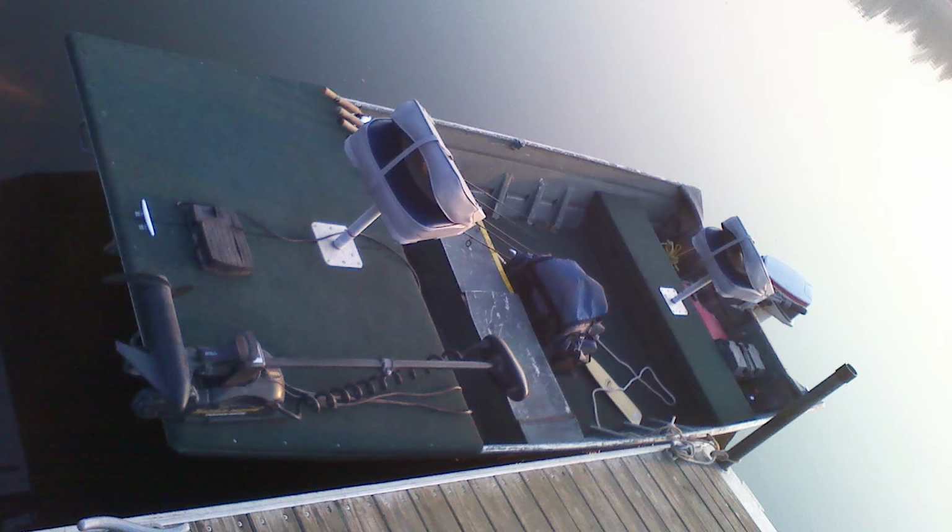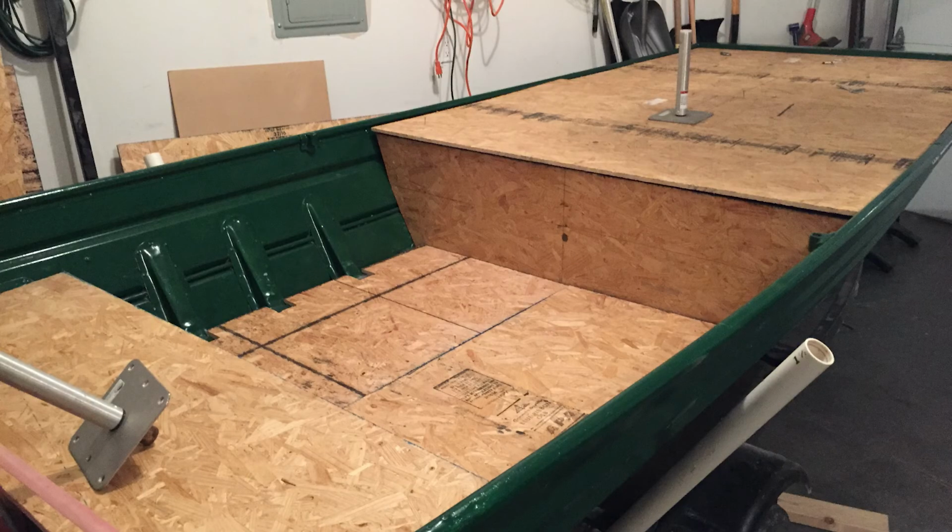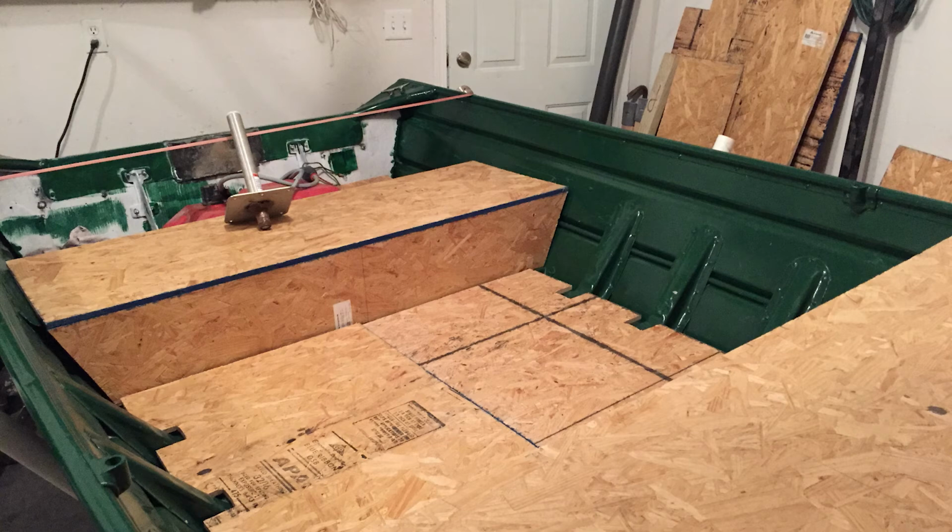The motor was a Johnston motor that honestly was so old it only worked about half of the time. The floorboards were rotting, and I couldn't afford a brand new boat. So what I did is completely stripped the boat, tore everything out of it, and got rid of the motor. Unfortunately, I don't have pictures of that, but I sanded everything down, put a primer on it, put some marine paint on it, and it looked pretty sharp. From there, I started to rebuild the boat exactly how I wanted it.